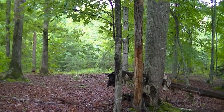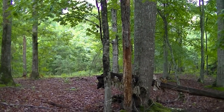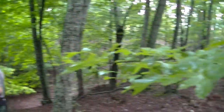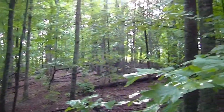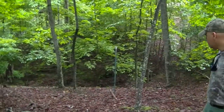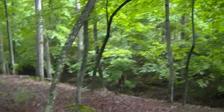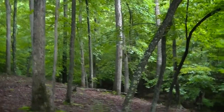Once again, there's an old road bed that goes down to a creek bottom and a bedding area. You can see how it opens up in here nicely. If we can only get some white oaks dropping acorns, this will be a phenomenal spot. Got a creek down there. Deer travel along the water up here. So this is going to be hopefully a honey hole.